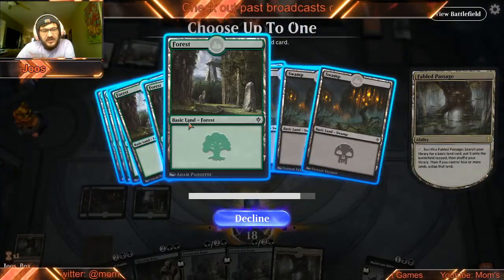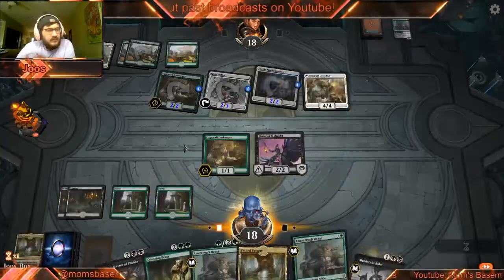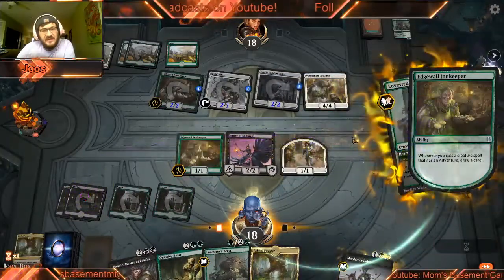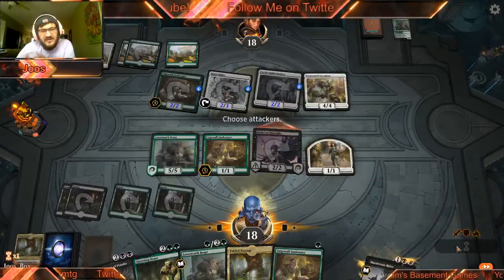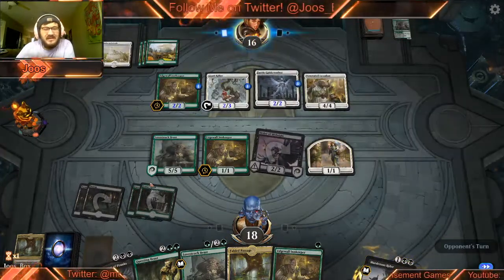I think we should go grab a forest here. Make a human. Cast our Lovestruck Beast so we have something big to start blocking with. Ooh, find another Innkeeper. That's going to be useful next turn. And then hit our opponent for two. Pass back. Opponent's at 16. We are at 18.